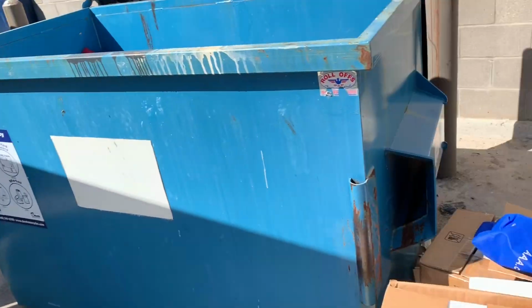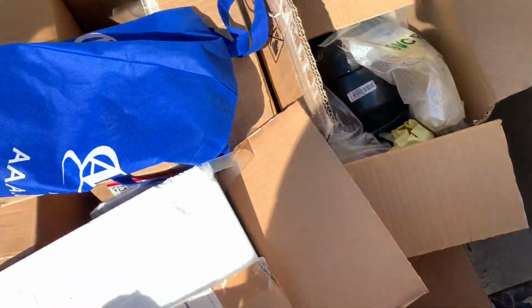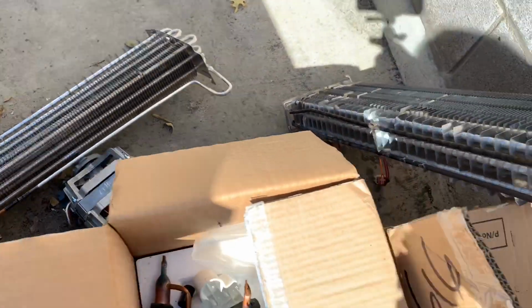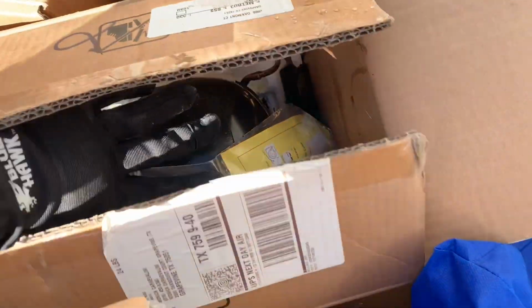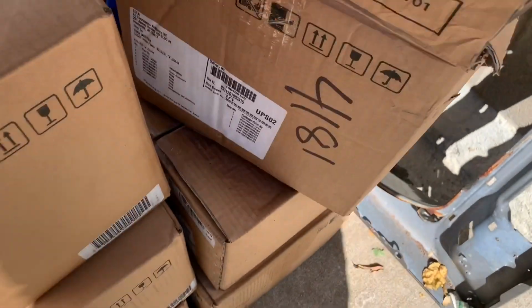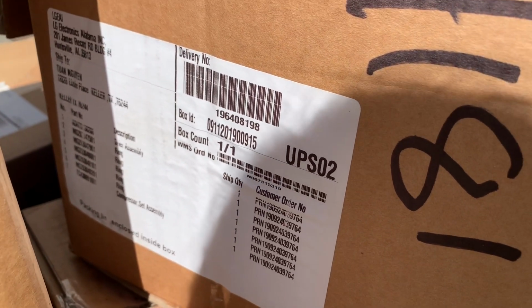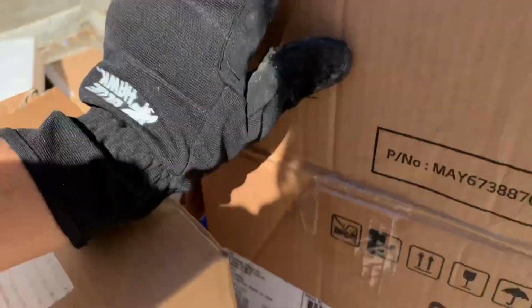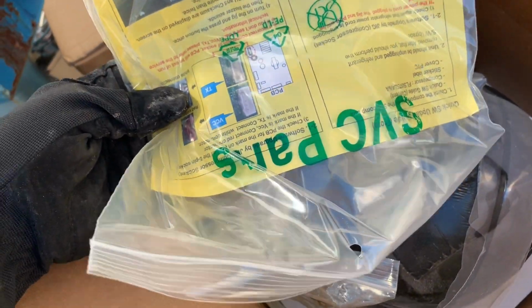Okay, you guys, I'm kind of confused about all this. This is at an apartment complex, and right by the recycling bin are all of these parts, like car or motorcycle parts or something. There's like a radiator looking thing. It's from LG Electronics. And it's just like a bunch of parts. I don't really know what to think about this.